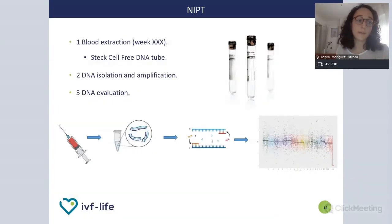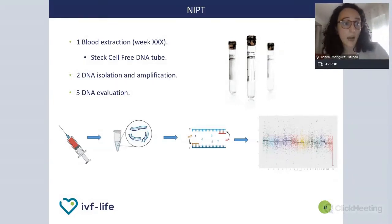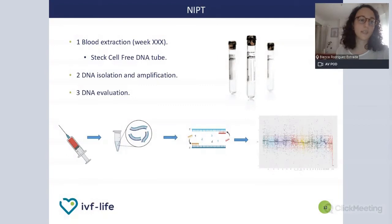Well, for NIPT, we first need a blood extraction. Blood must be collected in a special cell-free DNA tube that prevents maternal cells from lysis and preserves fetal DNA. This blood sample has to be treated to isolate the DNA, and it has to be amplified. Afterwards, DNA is evaluated searching for aneuploidies or microdeletion syndromes.